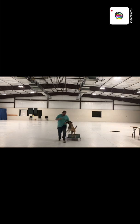Free. Free is his release command. Whenever Buddy is in a behavior, like he's about to heel, we have to release him or give him a new behavior. So he was in place for a long time. I just freed him. Now he's free to do what dogs do. He can just be a dog. But right now we're going to go back to the heeling.